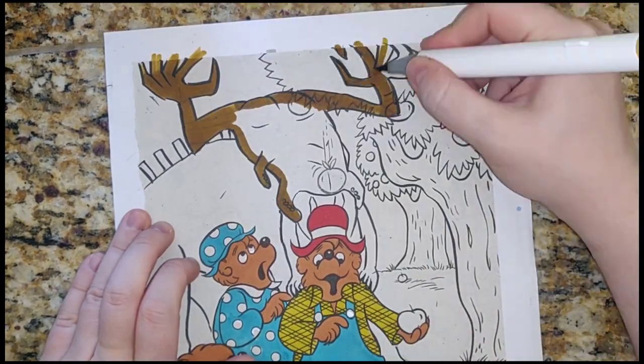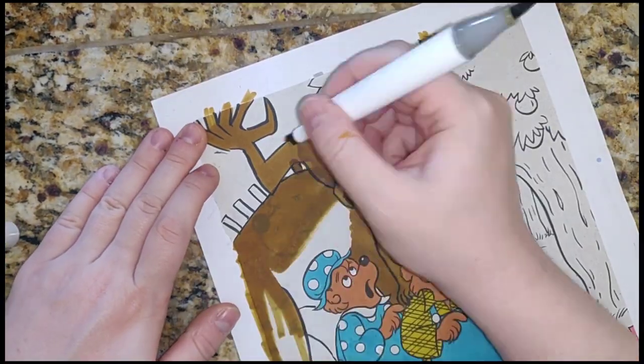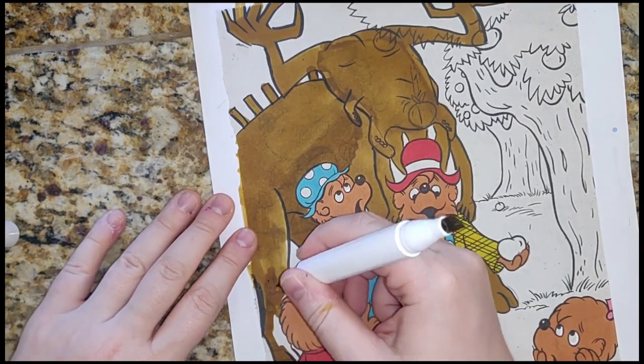Next, I'll lay down the rest of the base colors. The plan is to go over them with colored pencil, since I need some opacity to hide the apple from the original image.